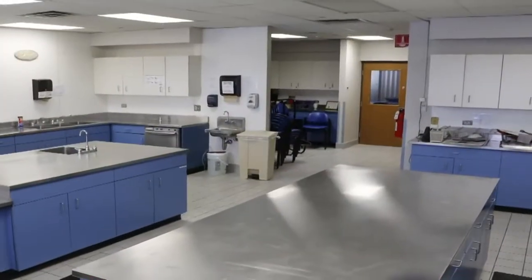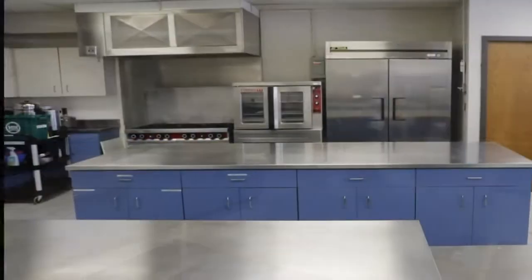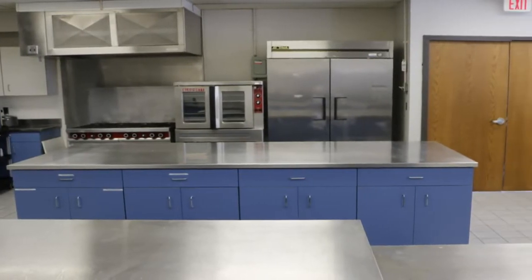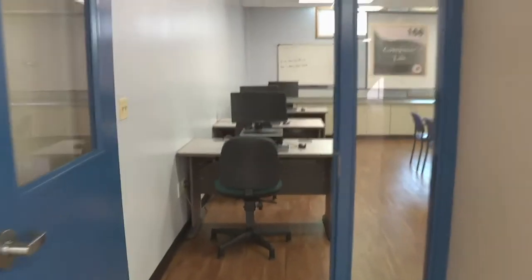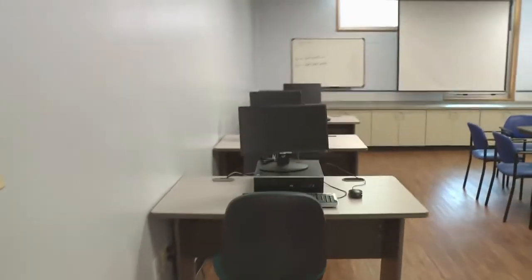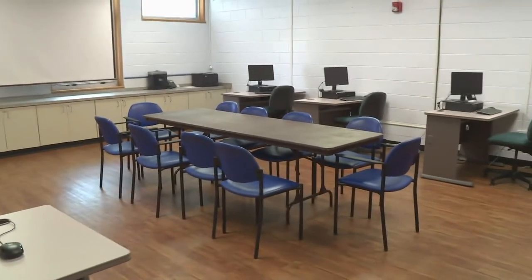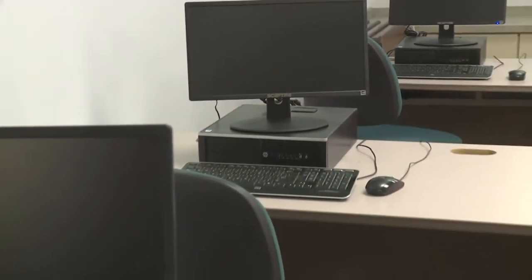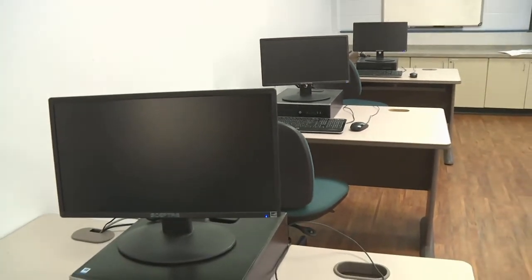The large modern kitchen is used as a service kitchen for a daily lunch program. The kitchen is also available for public rental. The rooms over here have computer stations, and during tax season, the AARP volunteers fill these rooms, filing returns for the residents and customers that sign up for this service.